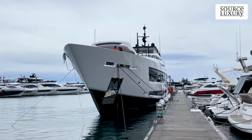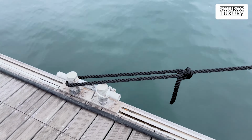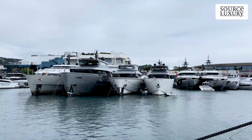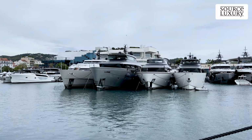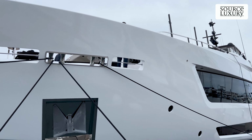This looks like a custom line of some sort, but let's get up close and personal. I think I would have tied that around that part of the cleat as well. I do like these SXs. Doesn't that one look tiny compared to that one? Must be the new 100 or whatever they call it. Some azimuts here. You can hear them just lowering that garage.